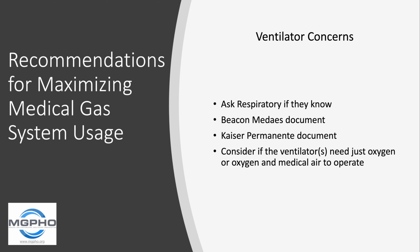So regarding the ventilator concerns with maximizing medical gas system usage, ask respiratory what information they can give you. Do they know what the ventilators' max flow rates are, and what actual COVID patients' max flow rates are? Some of the respiratory people have been really good about tracking that and giving us data about, for example, how many cubic feet per day these 10 COVID patients used, and then we're able to create kind of matrices based on that. There are also the Beacon Medeus and Kaiser Permanente documents that you should review. Read those and digest what's in there.